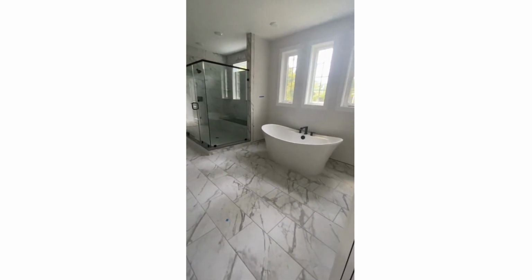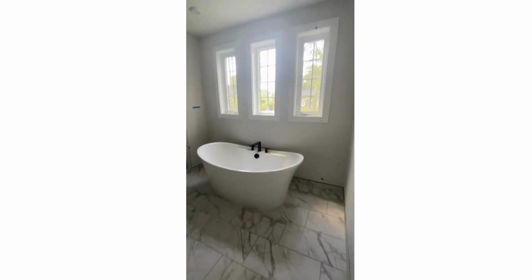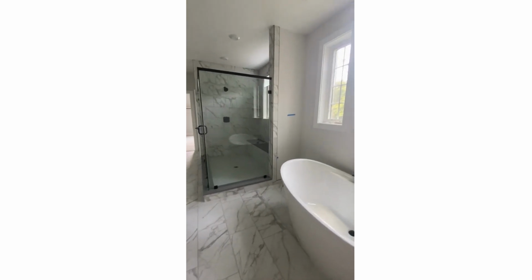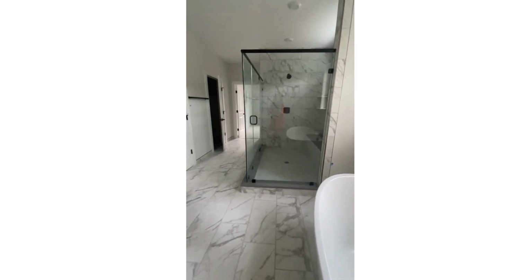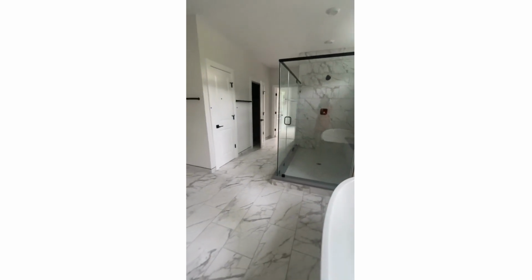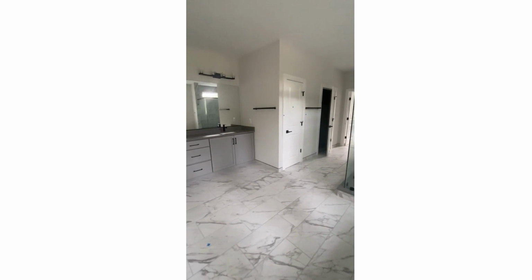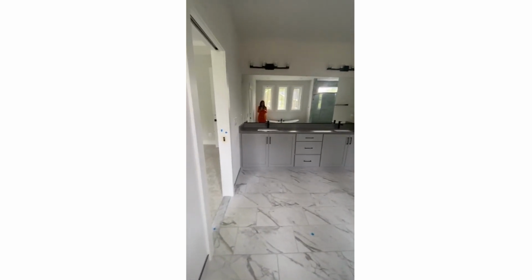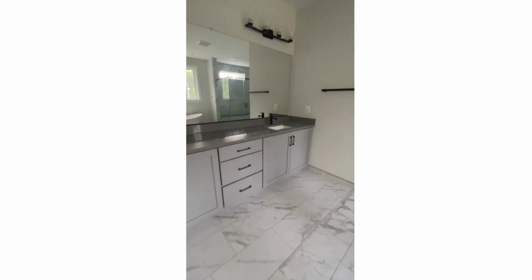This is the owner's bathroom, and I am so excited to show you guys this. It is gorgeous. Look at the soaking tub with the beautiful windows over top. Look at the size of the shower, you guys. How incredible is this? It is such a great layout for a bathroom. It's open, there's space, you don't feel crowded in here at all. You've got the dual vanities, lots of storage, which a lot of owner suites actually lack.